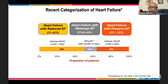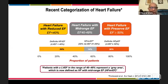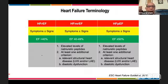Now, if we look at the proportion of the patients, heart failure with reduced ejection fraction constitutes around 50% of heart failure patients. True heart failure with preserved ejection fraction is around 36%, and mid-range is calculated to be 41%. We can see that patients with left ventricle ejection fraction in the range of 40 to 49 represent a gray area basically, and this has been termed heart failure with mid-range ejection fraction.